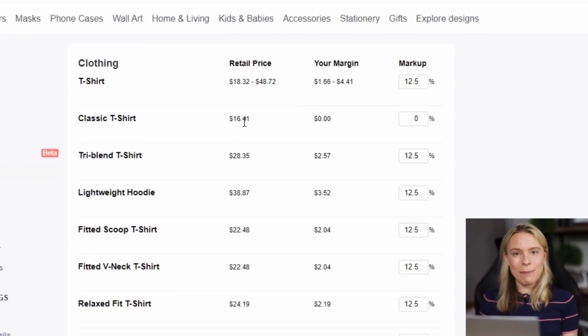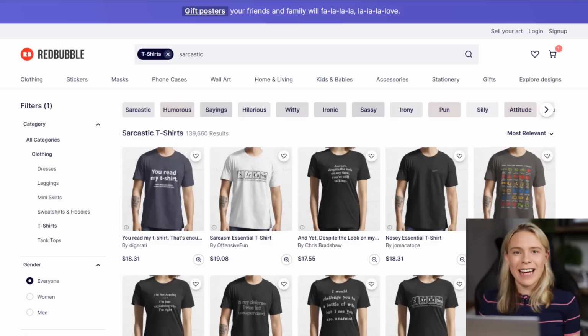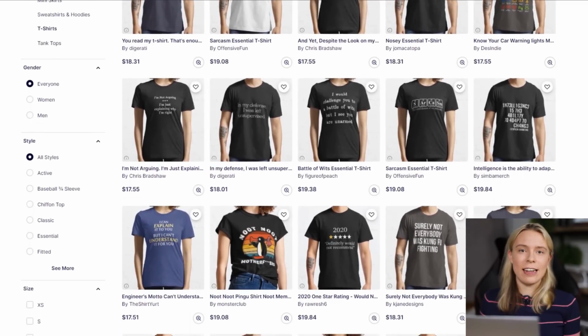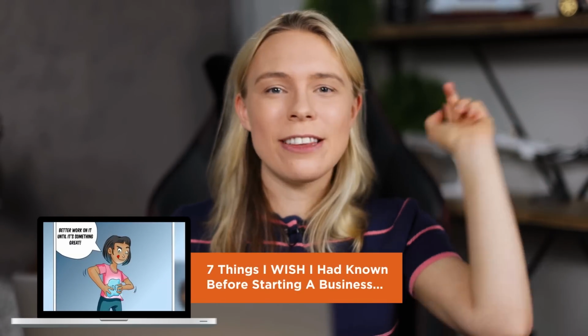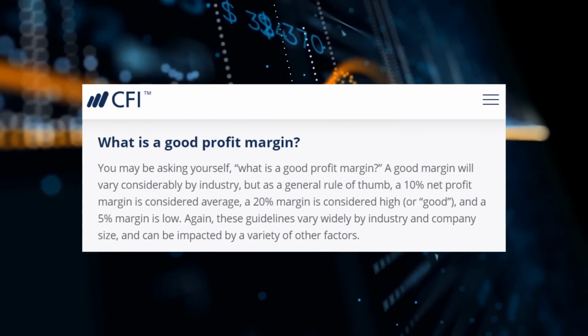Something else you have to accept is that Redbubble will earn you less money. Redbubble charges $16.41 for a classic t-shirt, and by default they add an extra 12.5% commission on top of that, which you earn, bumping the product price to $18.32. Now you can change this and increase the margin, but in the beginning you probably won't want to, since the average t-shirt price on Redbubble tends to be $18 to $19 anyway, so the standard 12.5% commission rate puts you in the average product price of $18 to $19, so the profit margins you can expect on Redbubble are around 10 to 20%. Now I know a lot of new entrepreneurs are probably going to scoff at that and be like, those profit margins are terrible, but actually, a 10% profit margin in business is standard, so there you go.